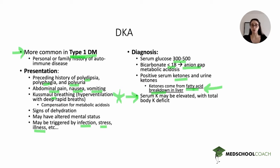Remember that potassium and protons shift in and out of cells. Because there are so many protons around, because of the metabolic acidosis, these excess protons are going to shift into the cell, and the potassium ions are going to shift out of the cell. So protons shift in, potassium shifts out. And remember that when we measure potassium in the serum, it's a measure of the extracellular potassium, not the intracellular potassium. So the extracellular potassium appears elevated because of the cell shifting with the protons.